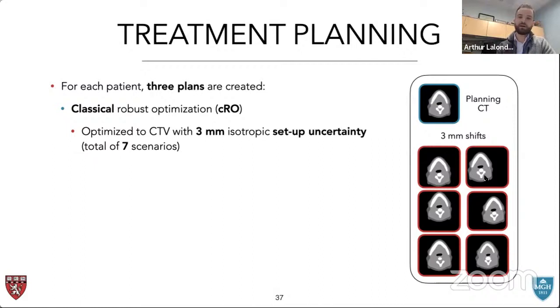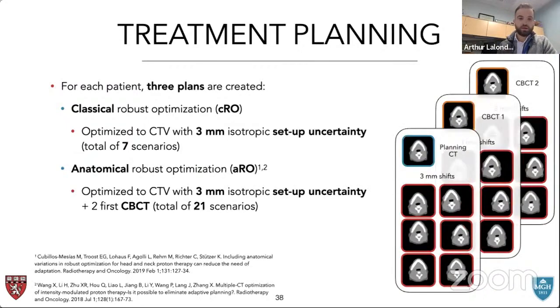So we basically have our planning CT and then isotropic shifts of the patient in all 6 directions for a total of 7 scenarios. Then the second robust optimization approach, for which we created a plan for each patient, is the so-called anatomical robust optimization, or ARO, where in addition to the setup uncertainty, we added the 2 first fraction cone beam CTs in order to introduce some variability in the patient positioning.